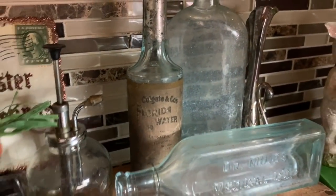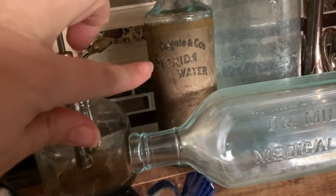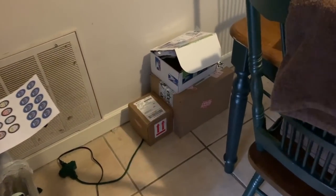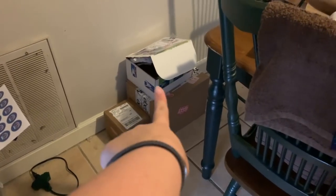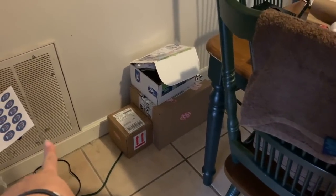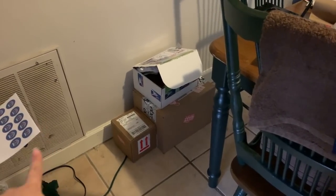Then I love these old bottles. This little one Misty gave me. I have some packages over here, don't mind my toilet paper, that I have to open up. I have eBay stuff here, one from Misty, another eBay one. And look, there's cat fuzz stuck to my vent. I have to clean that off too.